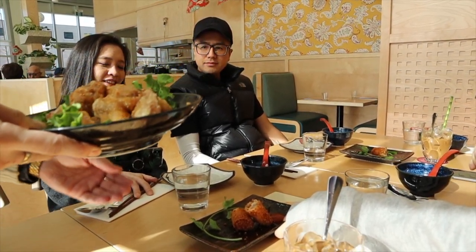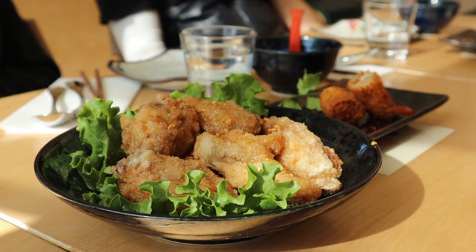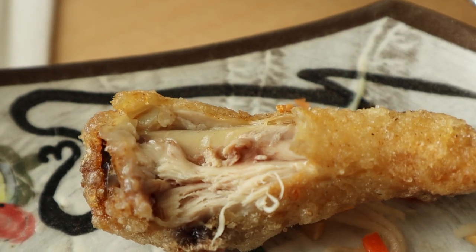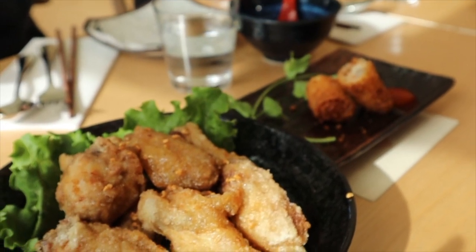Next stop, another appetizer, chicken wings. Chicken wings, garlic flavor, it's super crispy on the outside and juicy on the inside. Meat is very tender. The Vietnamese Asian style chicken wings, pretty good.